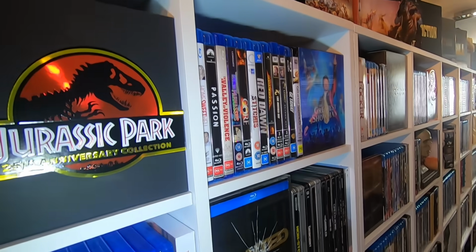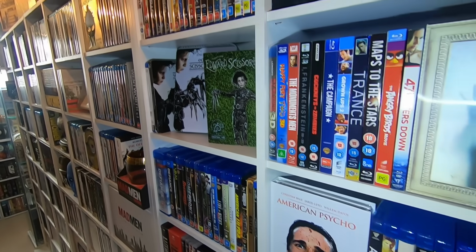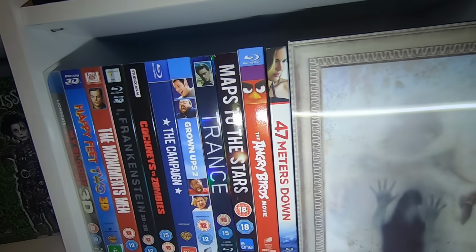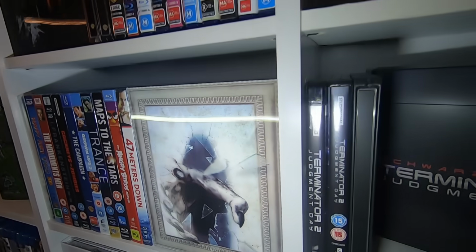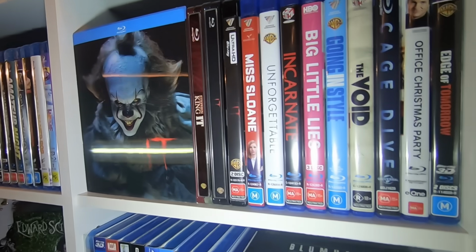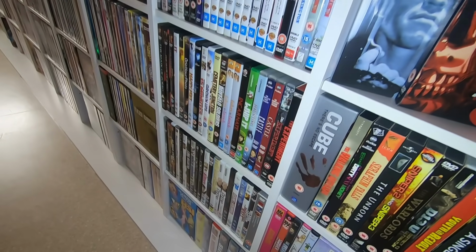And then on the opposite side, one of my favourite Tim Burton movies, Edward Scissorhands. Again, you can see I like my lenticular boxes. They're nice to have on display, just as you're walking around as they're moving. They look awesome. And then a few TV shows, Big Bang Theory.